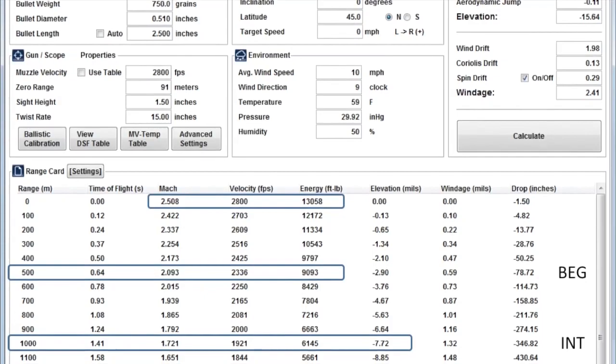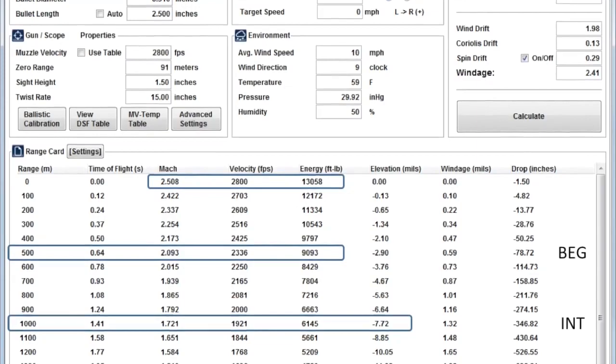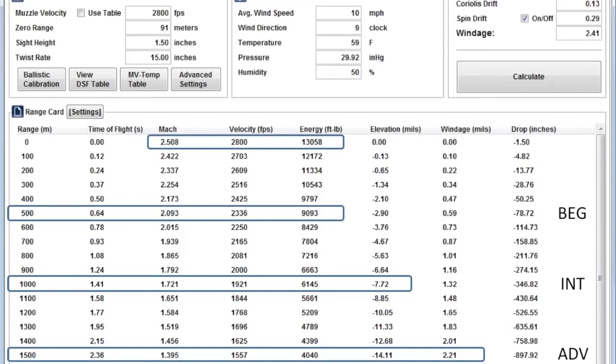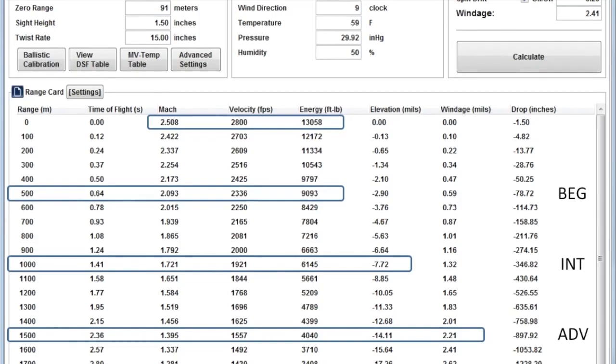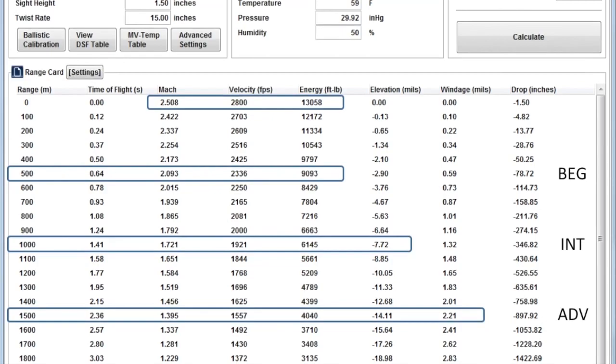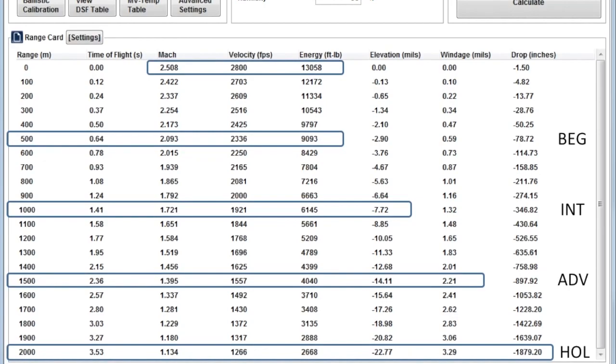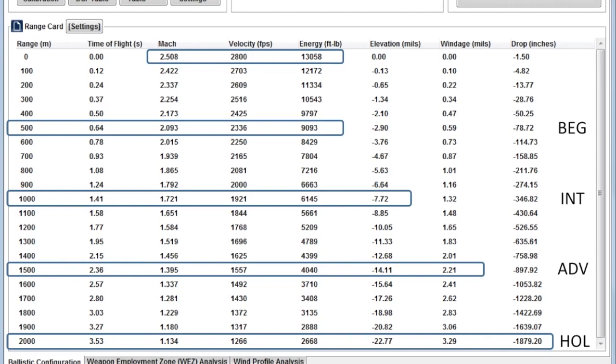So you can see it leaves the muzzle at 2.5 Mach, so speed of sound, and in this particular case with a heavy bullet and running it as fast, about 13,000 foot-pounds of energy. As a beginner, you can probably hit targets at 500 meters with it and still deliver 9,000 pounds of energy. An intermediate shooter will have no difficulty hitting targets at 1,000 meters, an advanced shooter at 1,500 or so, and then again Hollywood tells us you can probably make easily 2,000 meter hits with this cartridge.